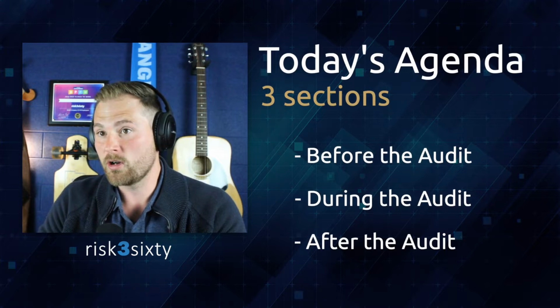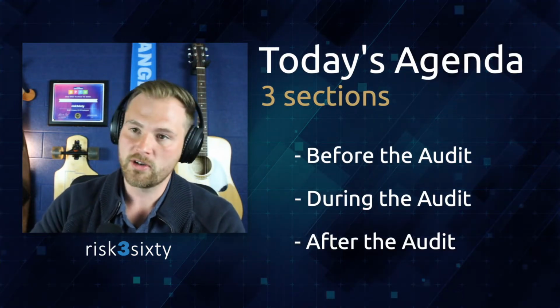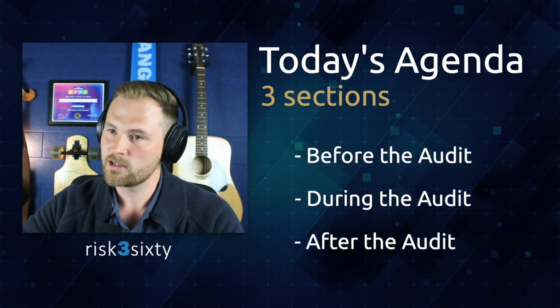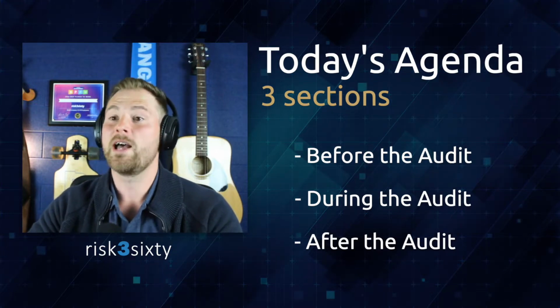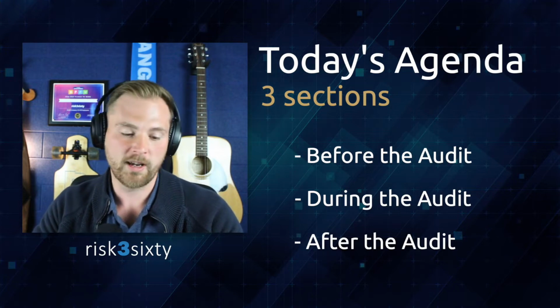And for an agenda today, we're going to talk about 3 different things. So we're going to talk about a SOC 2 audit, what you can do before the audit. So ahead of the actual audit itself, how can you get prepared? How can you prepare your team? We'll talk about during the audit itself, what to do to be successful and what to expect from the audit firm. And then also after the audit, what you need to do to finish the drill and get a report in hand.